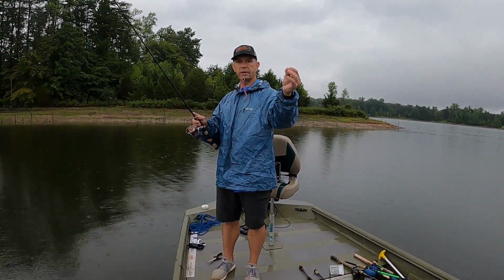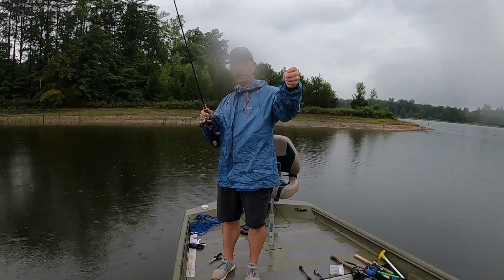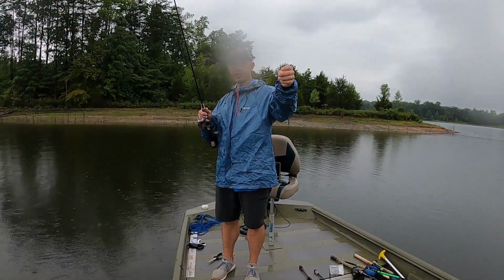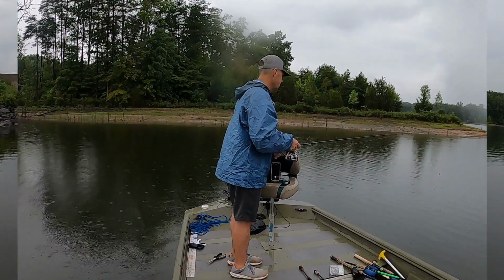It's about a 10 to 12 inch leader with the weight on the bottom. And I've got a 1/0 hook, and I call it a strawberry jam with blue fleck worm. Just a little finesse worm. That's all you need.